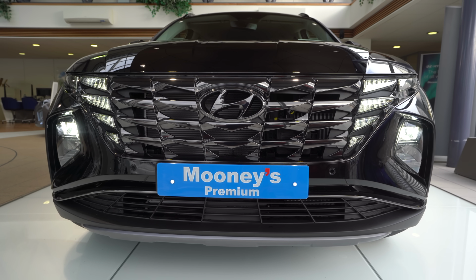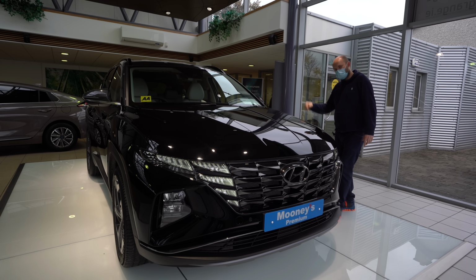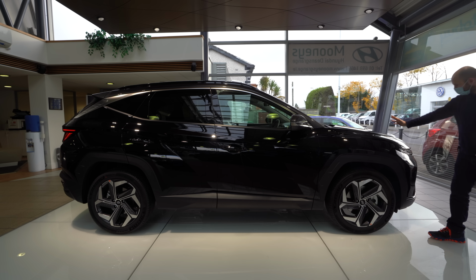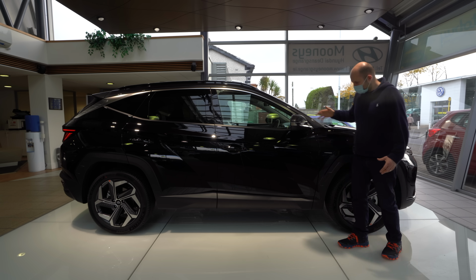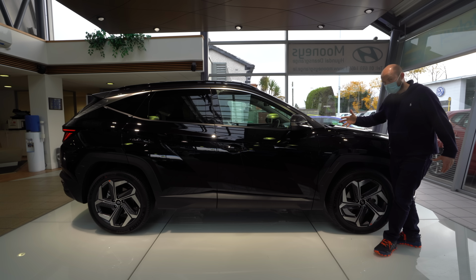And you've got 4 creases across the front of the bonnet. What's the main difference between this Tucson and last Tucson? Creases, man, creases. So let's take a look at the side profile of the car straight away. It's got that curved overhang at the front of the bonnet that you may be familiar with from the front of the previous Tucson. Now, we've got so many creases and lines. The car is absolutely full of them.